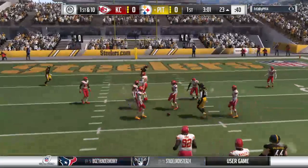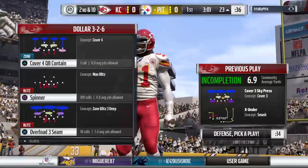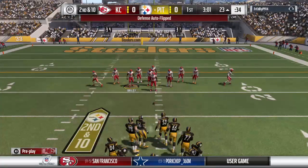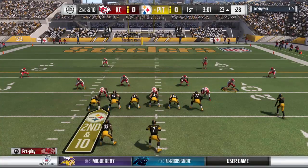Now it's Roethlisberger. He was trying to find Ladarius Green there at tight end, and that'll bring up second down. When you see passes knocked down by those guys I call the frustrated fullbacks, the linebackers, you know that in their zone coverage, they were able to drop, see the ball thrown, and react to it very quickly.